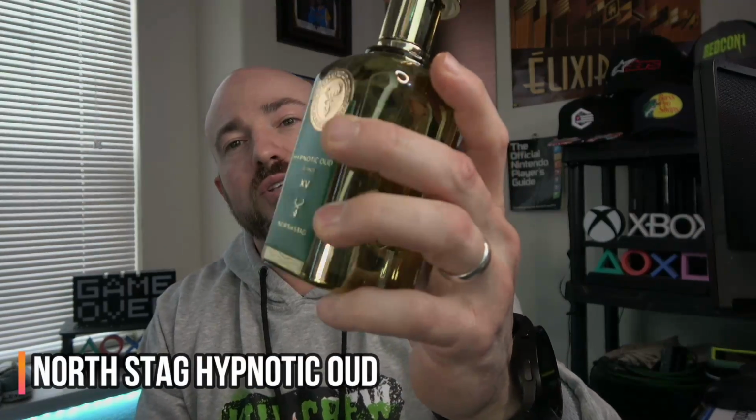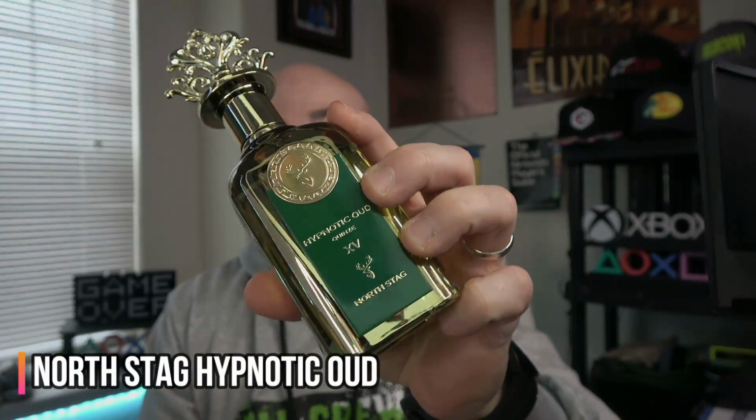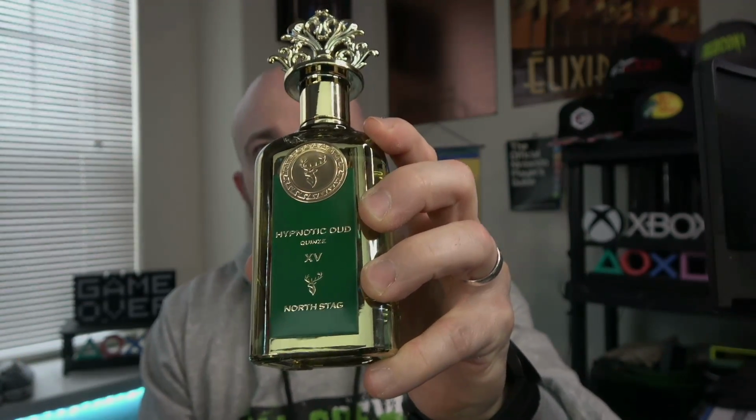Starting with one from Paris Corner. This is called Hypnotic Oud in the North Stag range. So this is pretty new to the collection. I've only worn it twice thus far. A very, very spicy oud. Very oriental at its core. A lot of spices, resins, and woods. My kind of stuff. Definitely has that Middle Eastern tone to it.